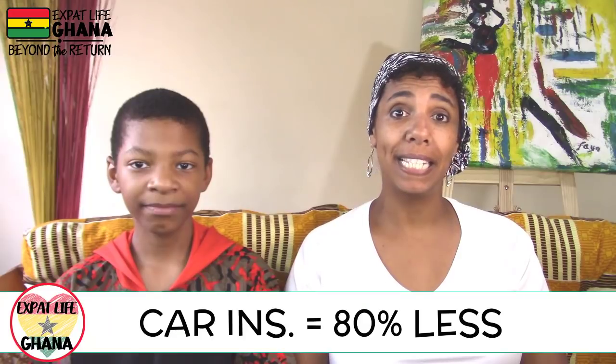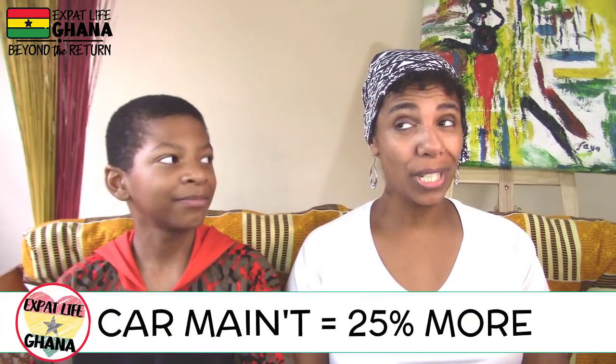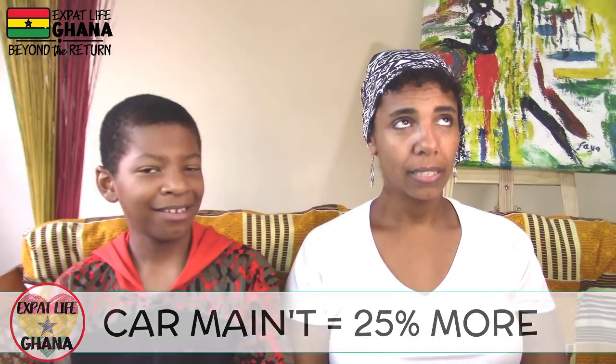Anyway, if you plan on having a car, your insurance premium will be about 20% of what you paid stateside. But the cost for maintenance and repairs will stay the same. Oh my God, actually the price for an oil change here is more expensive than in the US. Really? Yeah. Ugh. Okay. Let's talk about the thing that takes up a huge part of everyone's monthly budget.